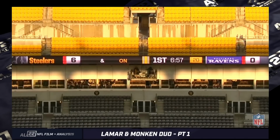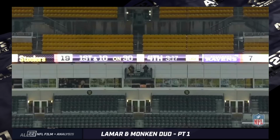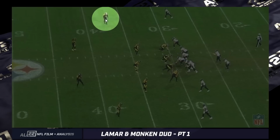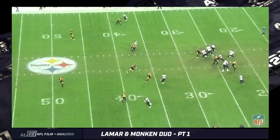There we go right there, first quarter. Later on in the game, you can see by the scoreboard here, fourth quarter, Trace McSorley's now in the game. RG3, I believe, went out with an injury. Same thing here, same concept. Out by number 2, and an outside release go by number 1, which in this case is Marquise Brown. I think that is still Joe Haden on the right, and he's going to try to jump the out.